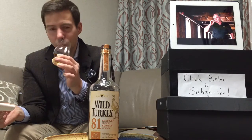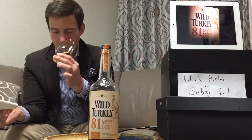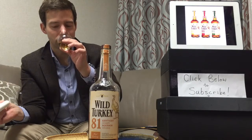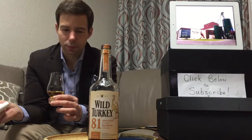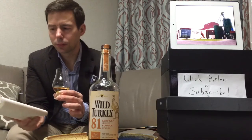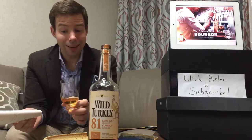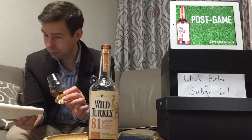Okay, and a little bit of oak coming through also in the nose. Like wood smoke. Okay, let's try that with a bit of water. Cheers to Mr. Russell. Good work with this one. Well, bit more orange. And interestingly, it is drier. So it becomes drier with water, which I like. Nothing wrong with dry.